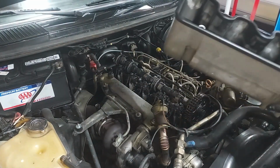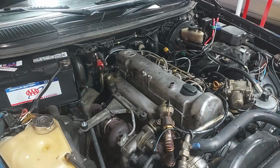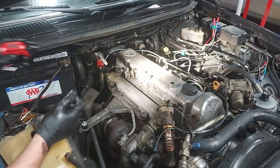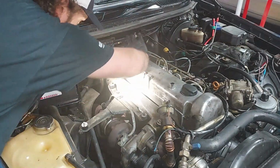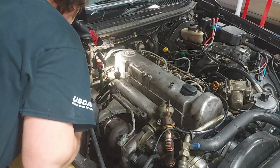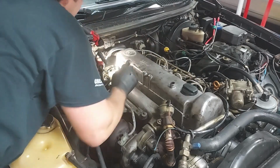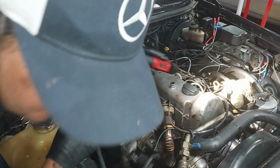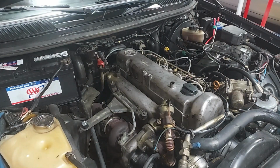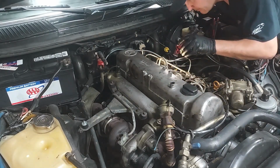So let's try to get this thing back on the engine now. All right, got the valve cover back on and got my dirty fingerprints all over our clean valve cover. But now you want to check to make sure the gasket did not pop loose or bind anywhere when you were installing the valve cover. Sometimes it'll pop off, and if you don't catch it, you'll have a terrible oil leak when you fire the car back up.